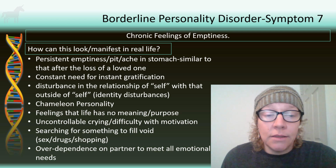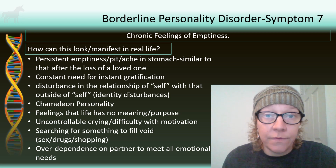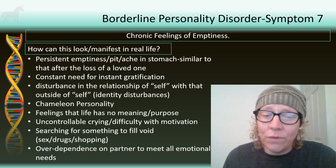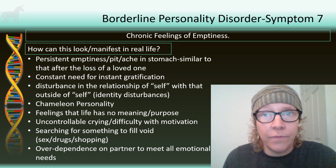It might lead to depression or uncontrollable crying, difficulty with motivation if the empty feelings are too intense. I mentioned already searching for something to fill the void. And it might lead to overdependence on one's partner to meet all their emotional needs.